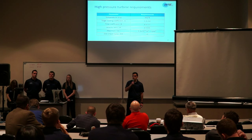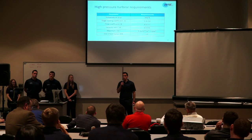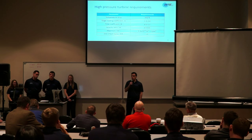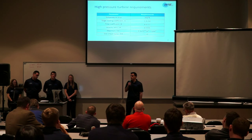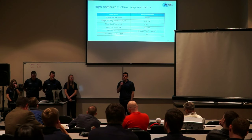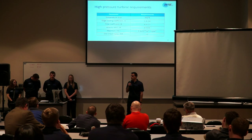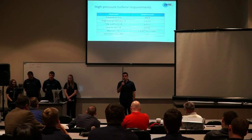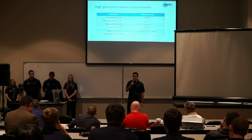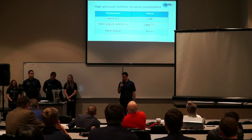The main requirement for the high pressure turbine is a total temperature drop of 492 degrees Rankine. This is the amount of work required to run the high pressure compressor. Additional requirements were also taken from Manley's text. The stage loading coefficient, flow coefficient, and velocity ratio ensure that the turbine performs at the wanted efficiency. Maximum AN squared also ensures that the turbine does not see excessive stresses. And finally, the disc shape factor shapes the disc so it is not excessive in size as well.